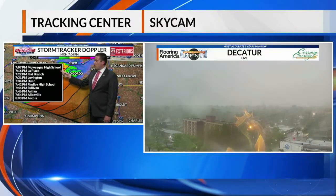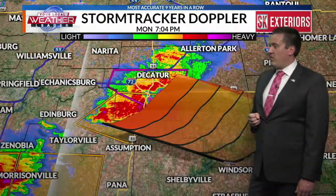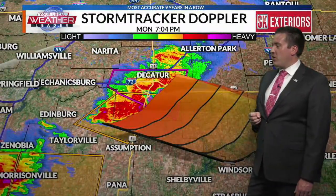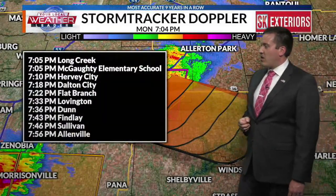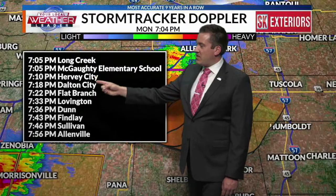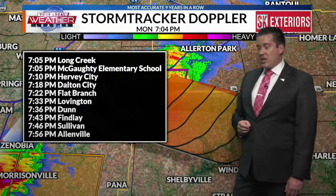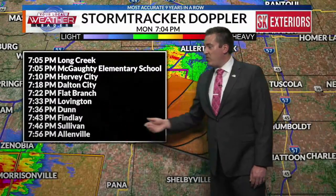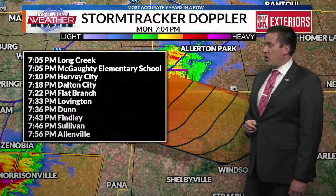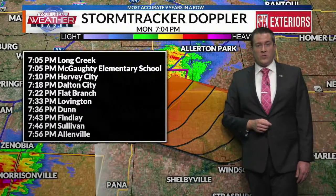So Moweaqua High School, 7:07, LaPlace potentially at 7:16. We've got other locations coming in here as the storm moves off to our east-southeast. Hervey City at 7:10, Dalton City at 7:18, Flat Branch 7:22, potentially Lovington at 7:33. Dunn, Findlay, Sullivan, Allenville, all down the line there as we get closer to 8 o'clock, but that's still if this storm continues to hold together.